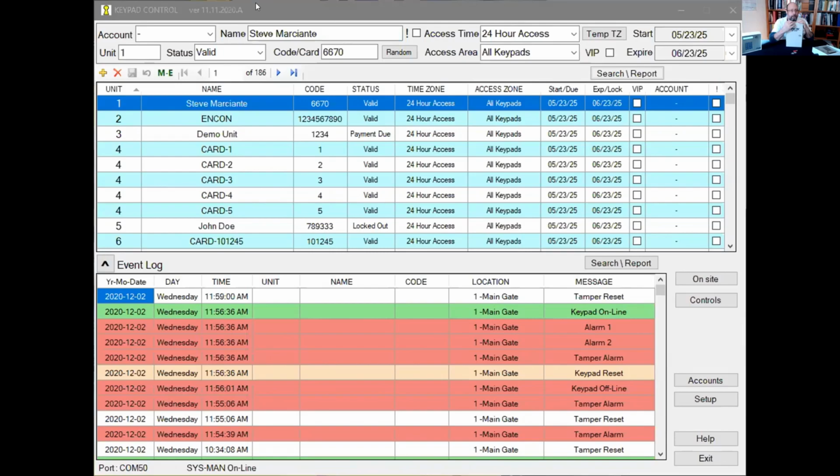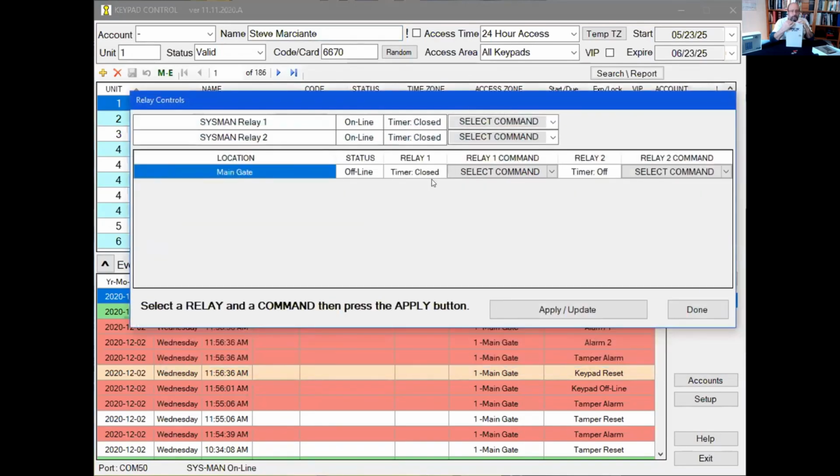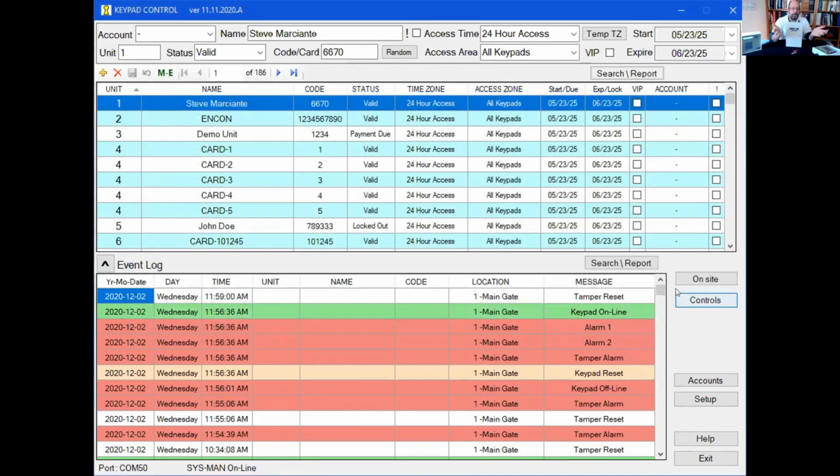We see it, okay. And then also a controls button where you could open the gates remotely from the software. You could command the gate to open once or hold open, or turn the timers on and off through the network, through the RS-485 network, which is very robust. It'll run on virtually any cable, but we do recommend specific cables.